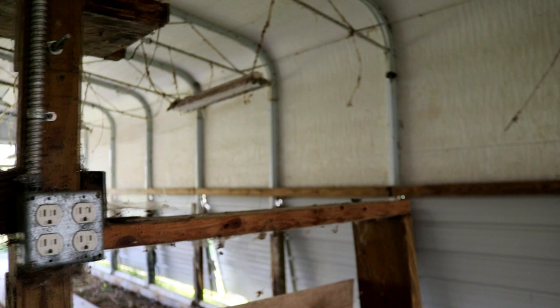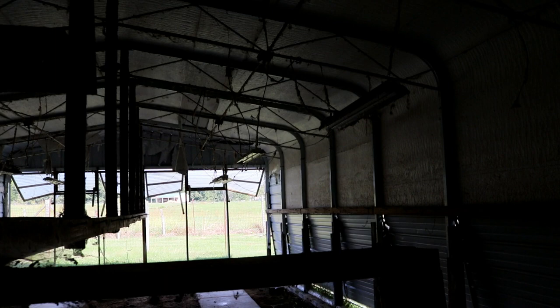And sorry about the lighting back here. It's a little dark. These lights back here, they do work when they have bulbs in them. They've all burned out though. As you can see, he's got a place for multiple lights. There's three on each side actually.